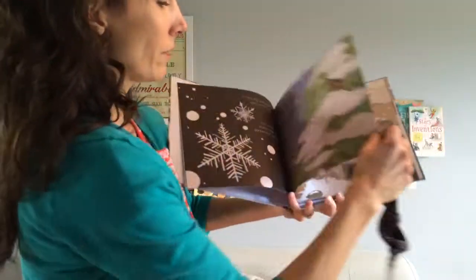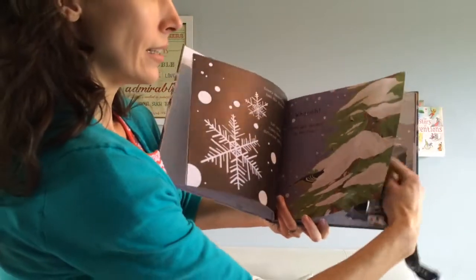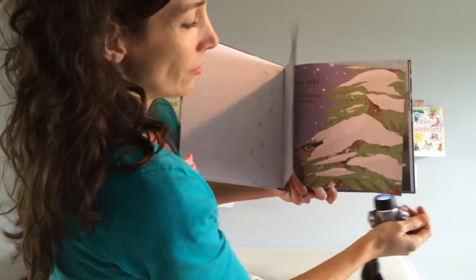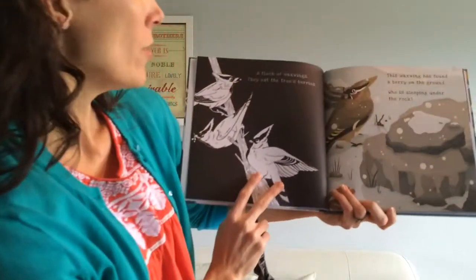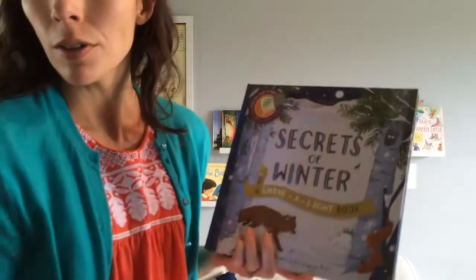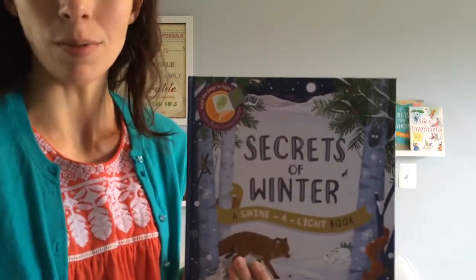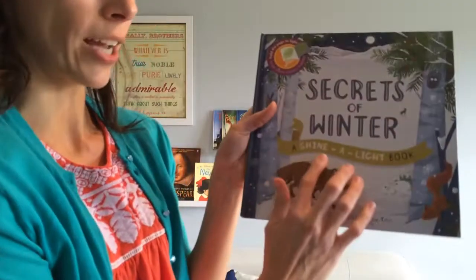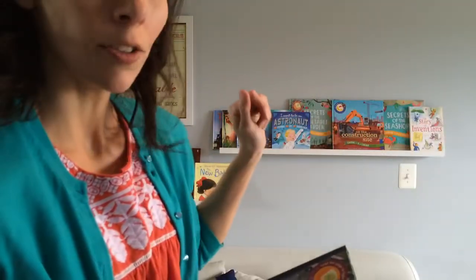So let's do another one. What has landed in this tree? And I don't know if my flashlight's working very well on the video, but it will reveal a flock of waxwings that eat the tree's berries. My 4-year-old and my 7-year-old are delighted with these books. It's a whole series. When it's time to shop, look for Shine a Light. We have On the Construction Site, Secrets of the Seashore, Secrets of the Vegetable Garden, and a whole lot more.